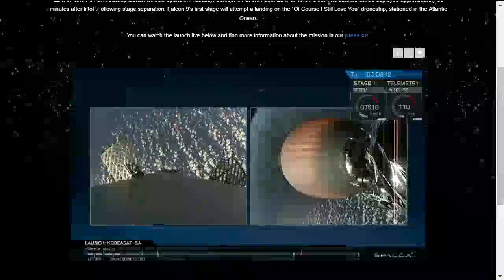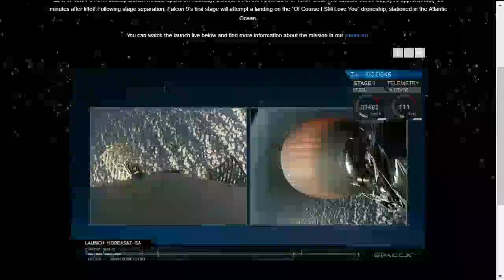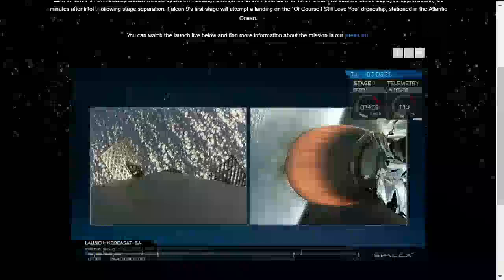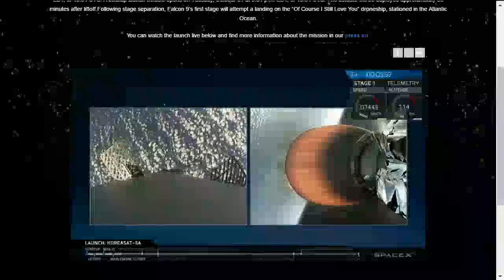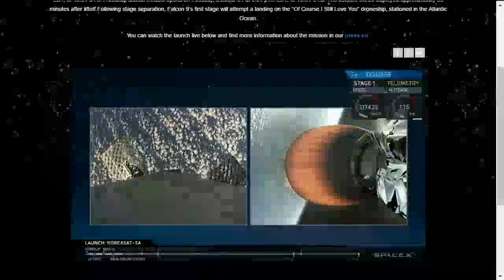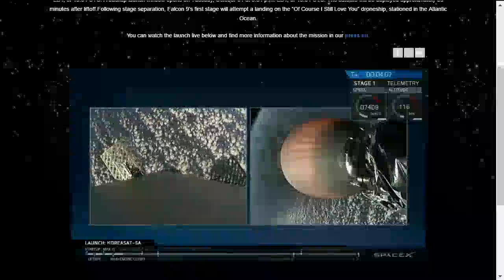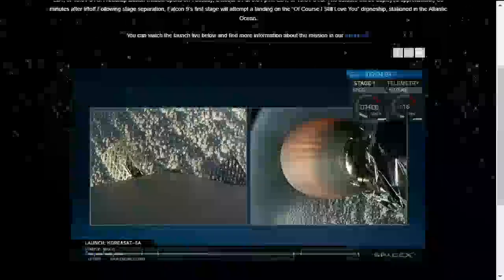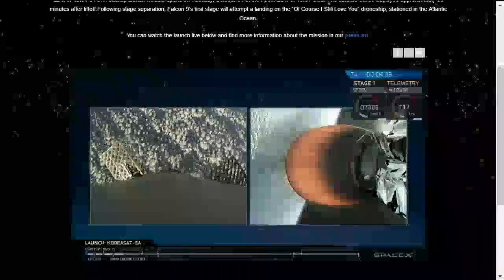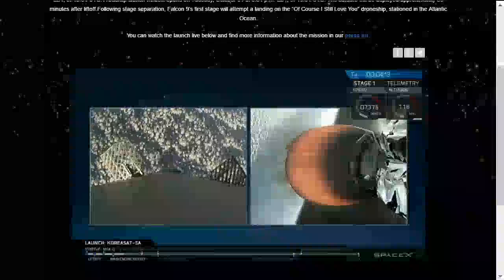In about 15 seconds, we'll have separation of the fairing from our second stage. That's a view inside the fairing. Koreasat-5A on the right side. And we have separation of the fairing. It's a good separation. Second stage is following a nominal trajectory. And we have a call out that second stage is following a nominal trajectory right now. Everything looking good.